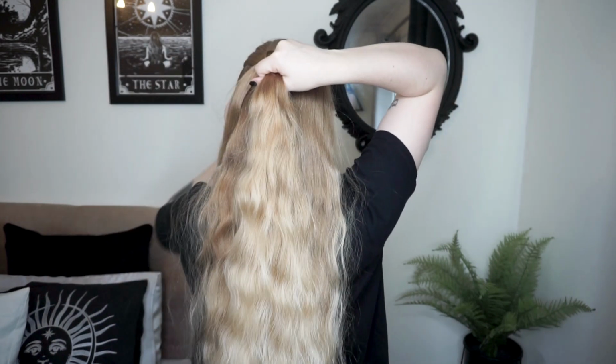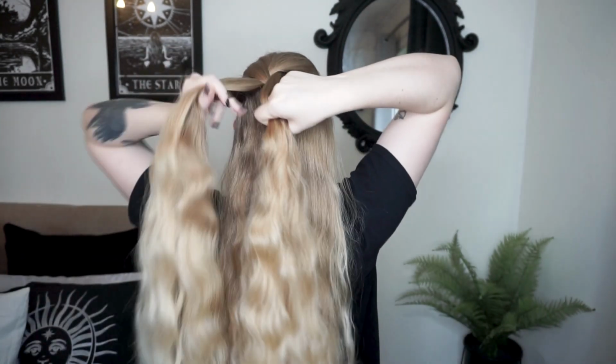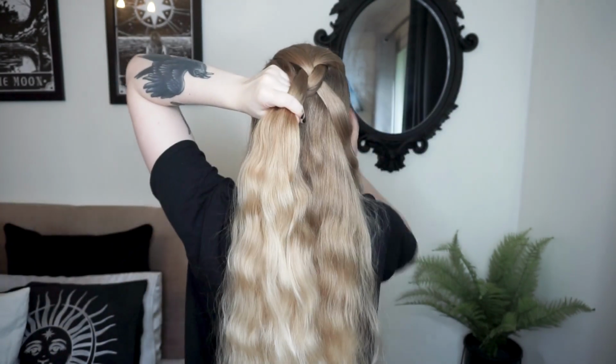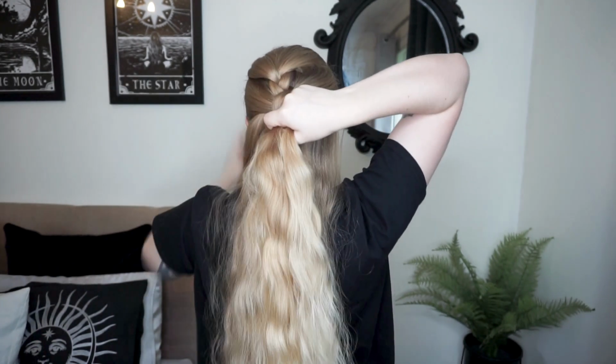Once you have one full braid, again we're just going to start adding pieces of hair to the side strands and then crossing it over the middle. Continue this process to the nape of your neck and then just keep braiding down to the end of your hair and secure it with a hair tie.